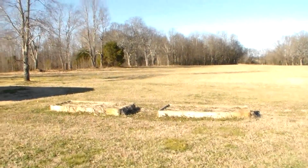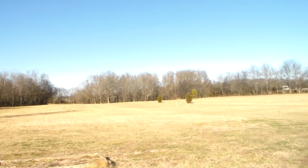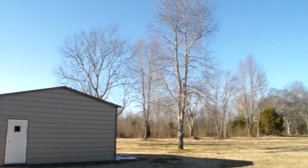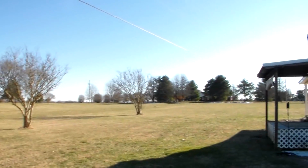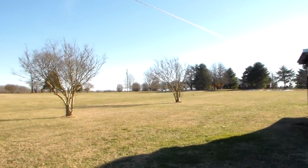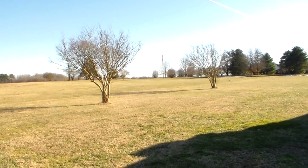Got some flower boxes here. You guys know I like plants, and this would be an excellent place to put bird houses and stuff out. So there's a house way over there. There's one way over here. Ain't nothing back there. Of course, neighbors over here, a couple of them, but you hear that? Do you hear that?